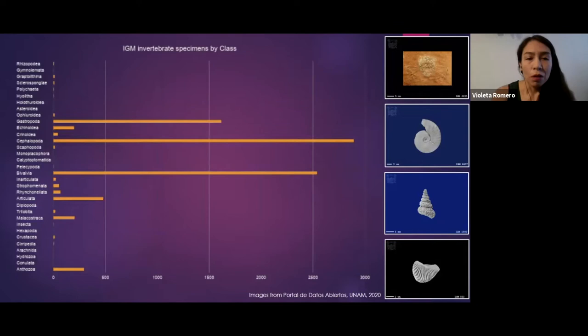For invertebrates, we see three main groups whose great abundance is explained by the dominance of marine environments during a long time in the territory. As before, we can identify a taxonomic inconsistency that is related to the changes in the classification system of brachiopods. Next slide, please.